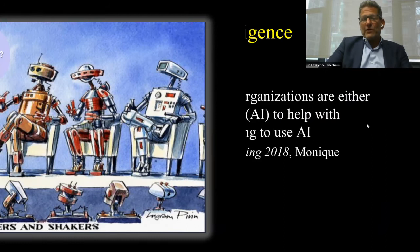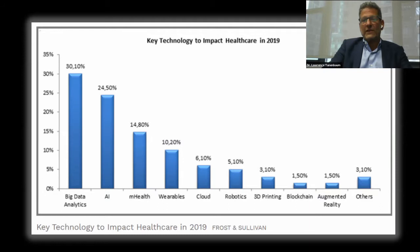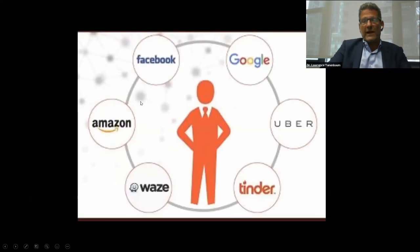Now, AI is pretty much everywhere in the healthcare enterprise. Back in 2018, about half of the healthcare organizations were already using, or at least planning to use, AI in their day-to-day practices. And if you look at this survey from Frost and Sullivan in 2019, you can see that between big data, essentially a machine learning application, and AI, machine and deep learning, this is a significant component of the technology that's impacting healthcare.